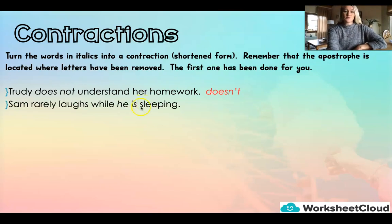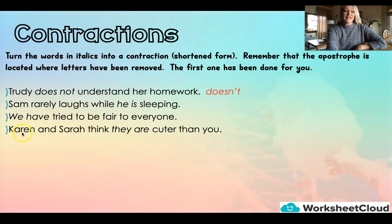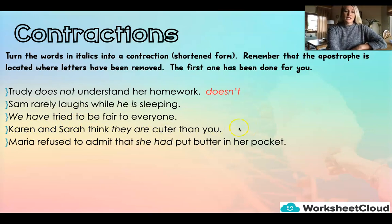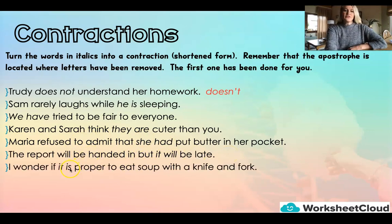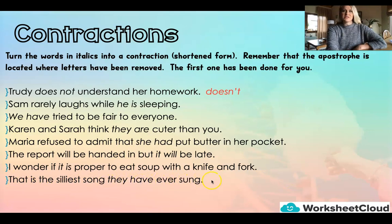Sam rarely laughs while he is sleeping. We have tried to be fair to everyone. Karen and Sarah think they are cuter than you. Maria refused to admit that she had put butter in her pocket. The report will be handed in, but it will be late. I wonder if it is proper to eat soup with a knife and fork. That is the silliest song they have ever sung.